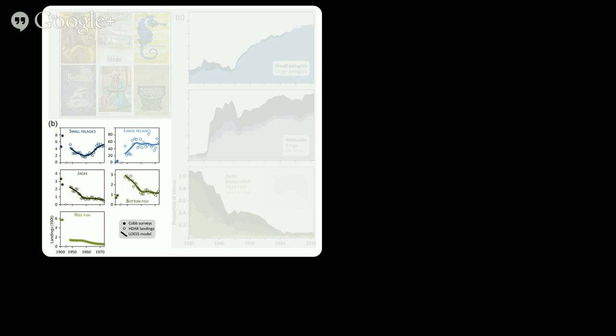So basically, these are graphs that show over time, 1900 to 1970, the amount of catch of different species. So small pelagics, large pelagics, jacks, bottom fish, and reef fish. But really what to take away from these graphs is there's a gap right in the beginning here, right in between the 1900 and 1950. And that's actually exactly when we want to know what happened to these turtles. Why is the population so much lower?